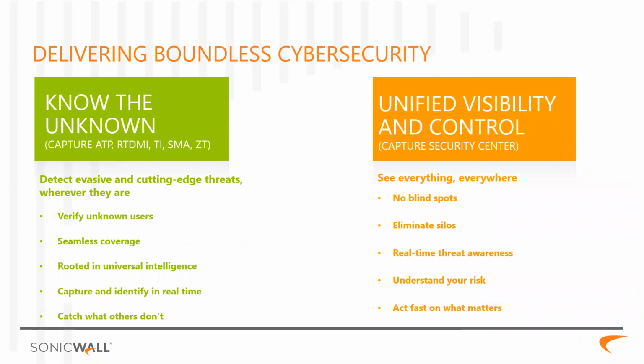So really, coming back to where it all began, it's all about knowing the unknown and that unified visibility and control. With knowing the unknown, being able to tie this in with the firewall, to have that seamless coverage of your organization with zero-day threat protection, protecting you against those unknown threats, and understanding how that can protect you with your new TZ. And that unified visibility and control, enabling you through cloud management to see everything that's happening within your network, to see unwanted apps and potential breaches, to stop that siloing and get the most out of the security of your devices and your network, act upon that as quickly as possible and even deliver forensics. That's really where all of this comes in, and it really makes a core difference.